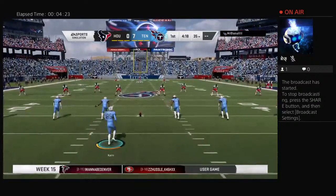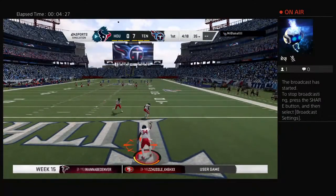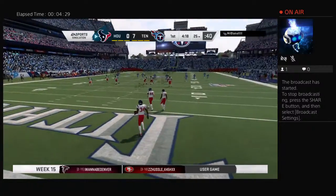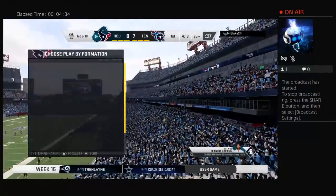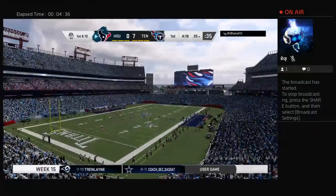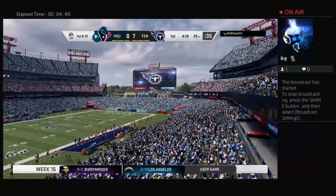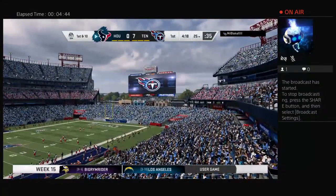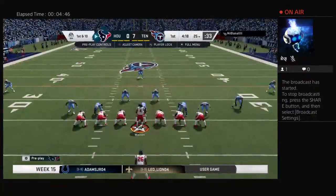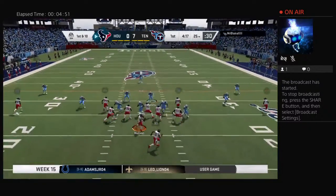Out is the kickoff unit as they run up and send this one away. And a fair catch signaled for and taken successfully. The Texans take over first and 10 at their own 25-yard line. Watson will bring up the Texans here.